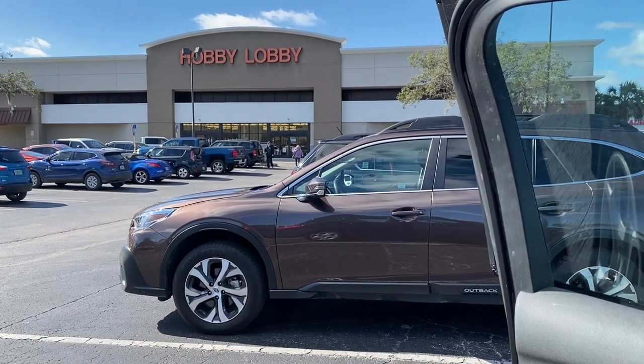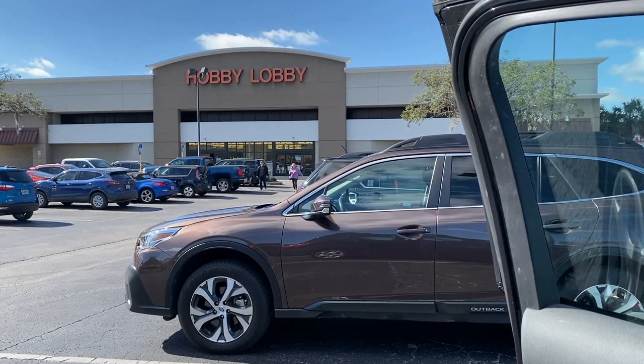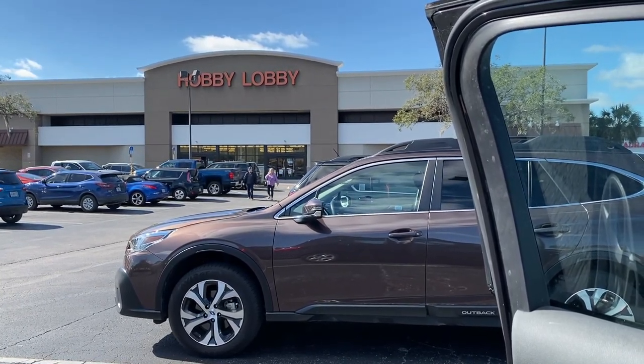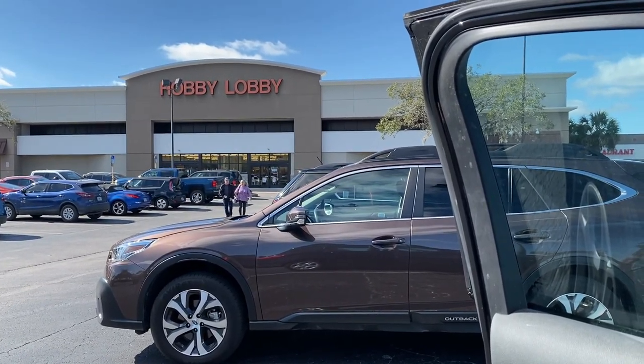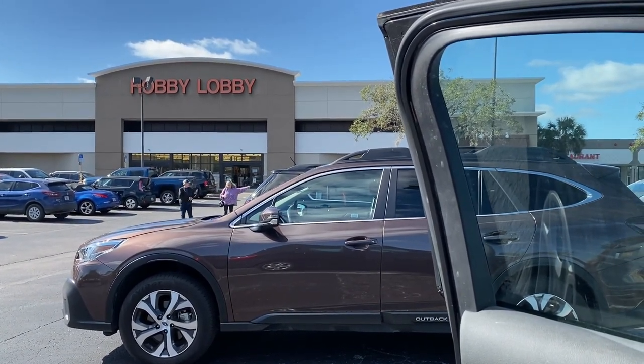Okay, you guys, we are at Hobby Lobby and they look pretty busy today. It's the last day for their sale. Otherwise, we have to wait 3 more weeks for yarn week. So let's step out into the cold. It is 50 degrees, but there are wind gusts of up to 26 miles per hour, and head on into the store.